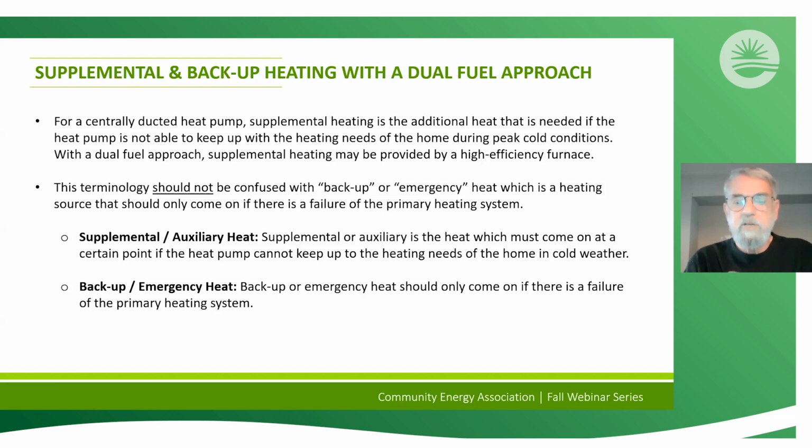Supplemental and auxiliary heat are the same thing. Either word will do. And it is the amount of heat you need to top up what your primary heat can't do. Your heat pump topped out at a certain temperature. Now you need something to top it up, to augment it. That's supplemental or auxiliary heat, right? Backup and emergency heat.